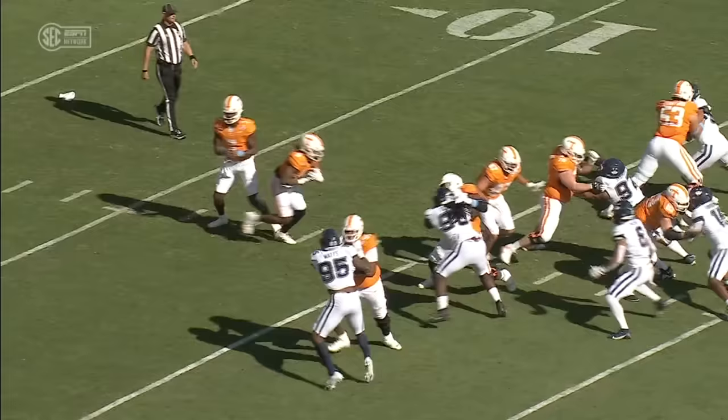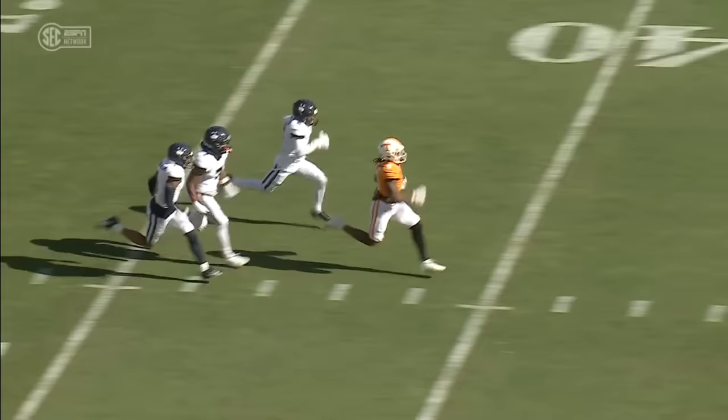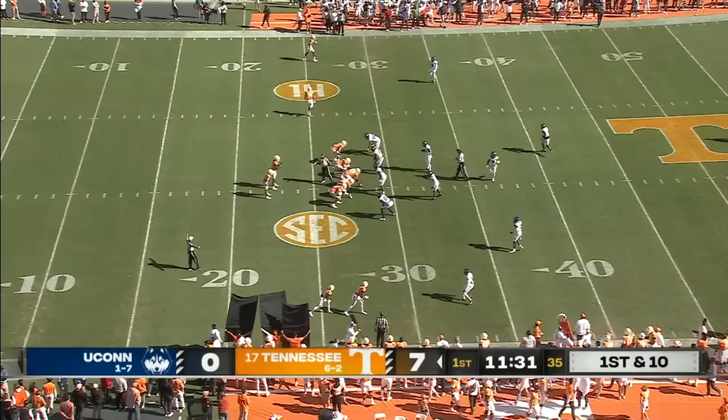Here, man, we just look at a little split zone. They insert with the tight end. And like we talked about, that gear, once he's up and going, he's gone. Ain't nobody catching him. Tennessee in double stack with these over splits.